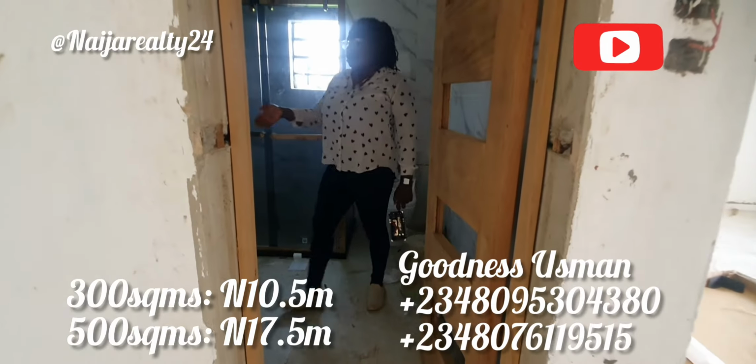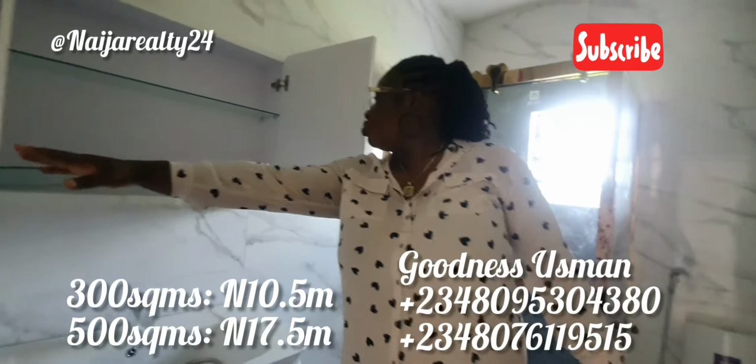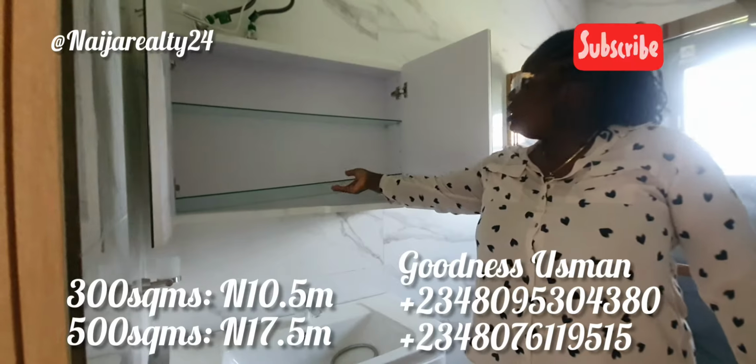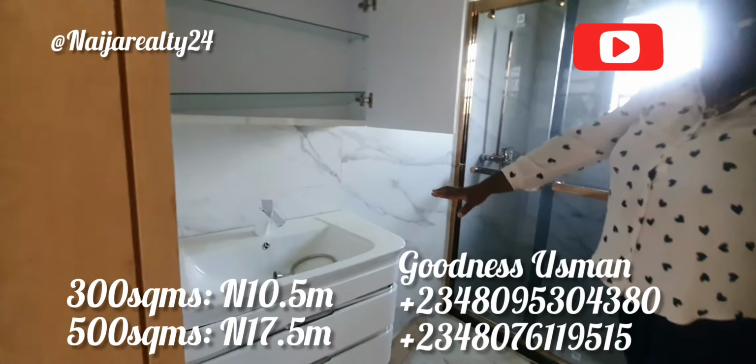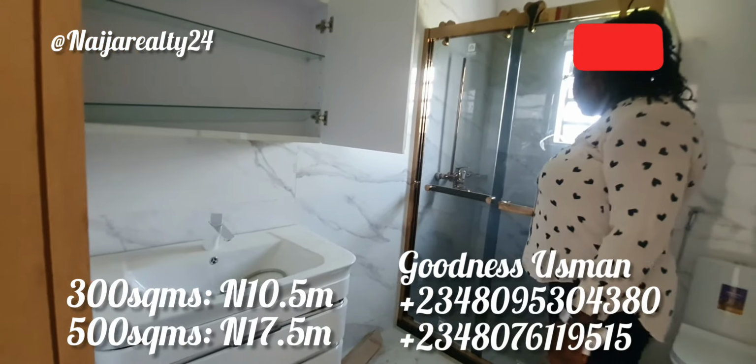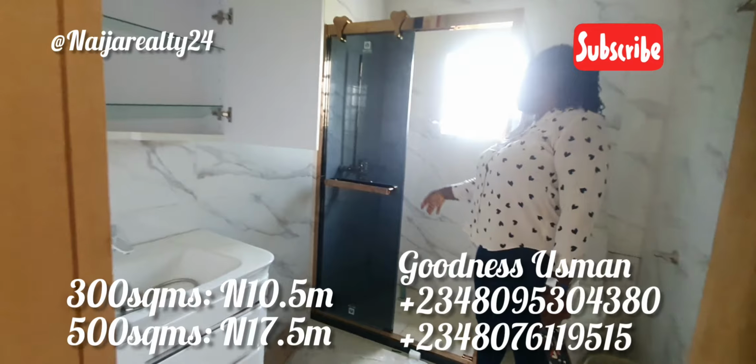Right here, honestly, I again love the design. So we have this as well. They are yet to fix this one properly. See the water heater right there. Look at this. And again, this one is the same thing, but he just changed the color. So he played around with the colors.